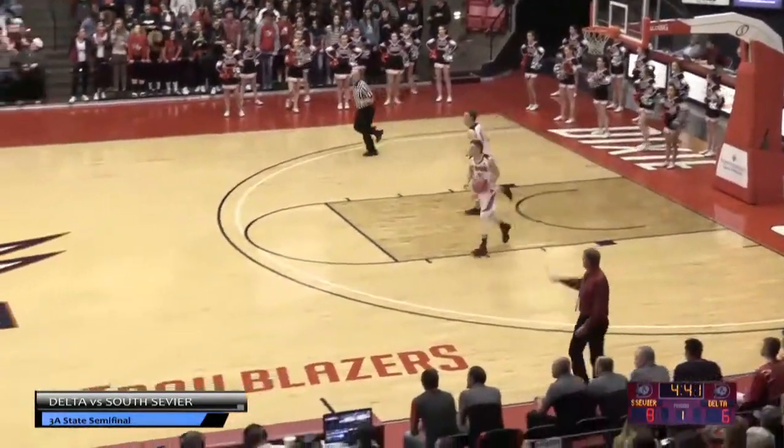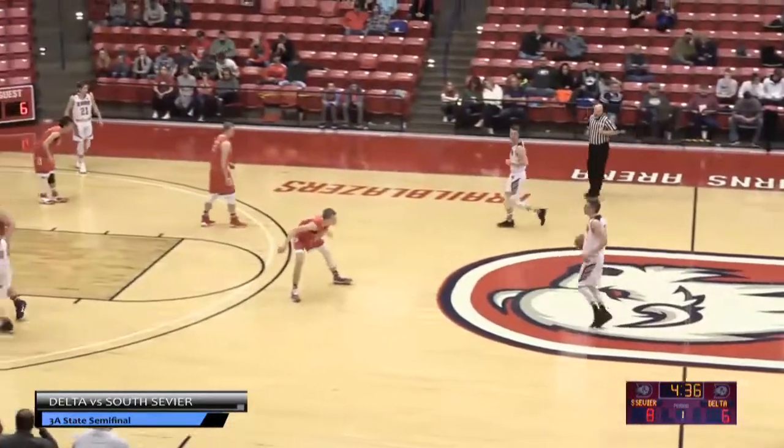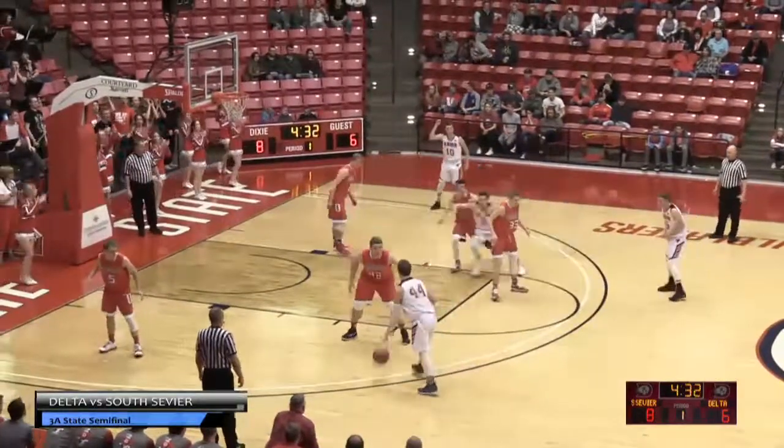Yeah, and the same thing for Jamin. He's good out there when he gets time. And you notice the double screen came up top, and he had all the time in the world to load that one up. And Delta needed that one to stay with South Sevier this early.